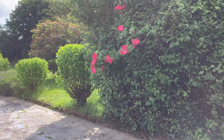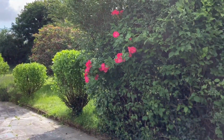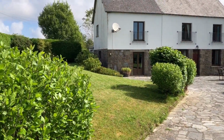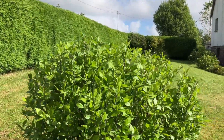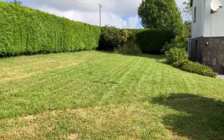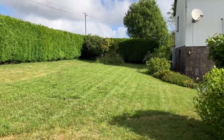All right, so we're starting the video here at the gate. And you can see here there's lots of shrubs and greenery. There's a beautiful rose there. There's the house and a little side yard over here. So let's start on this side. So you see that we've got some shrubs here that kind of line the area. And there are some hydrangeas over there in the corner and over here.